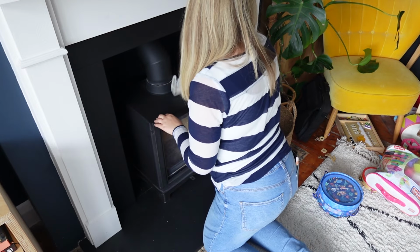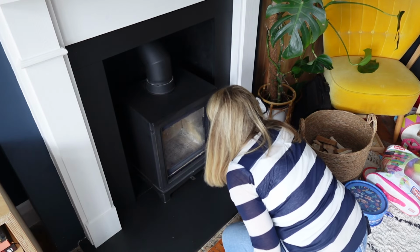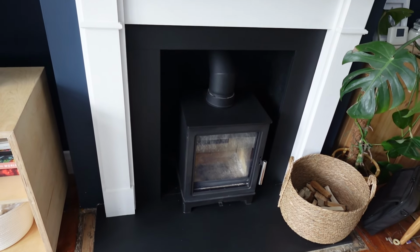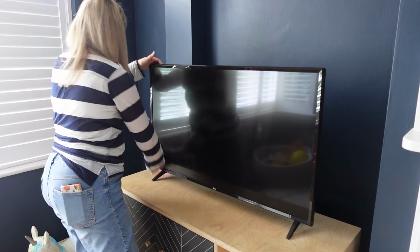And obviously it being black, it does show up quite a lot of dust. So yeah, that was a bit needed, a bit overdue. And obviously we keep the wood here in a little basket at the side, so I've still got a little bit of wood in there at the moment, but Theo, my little boy, does like to pick that up now, so I might need to rethink about where it can go.